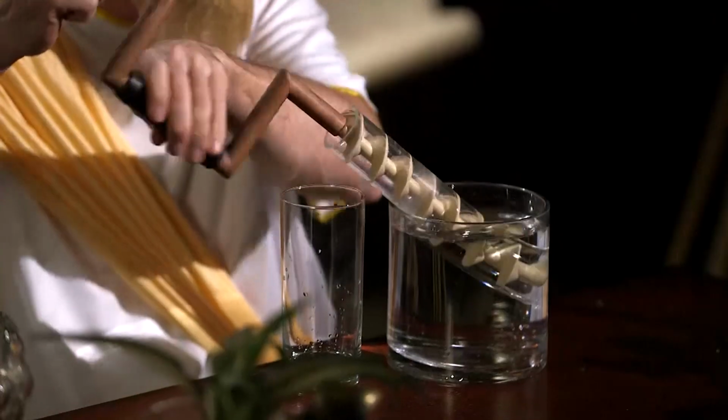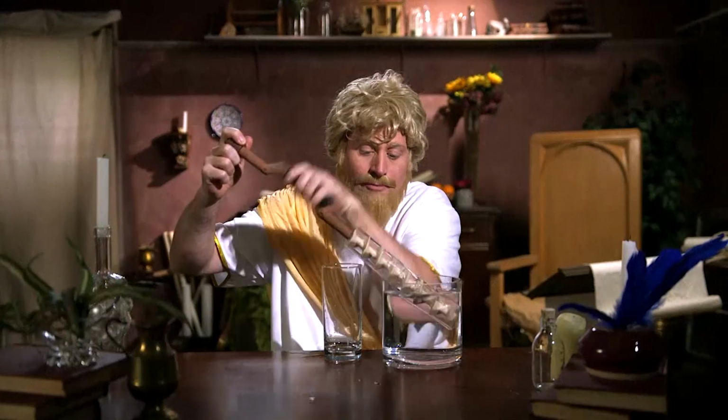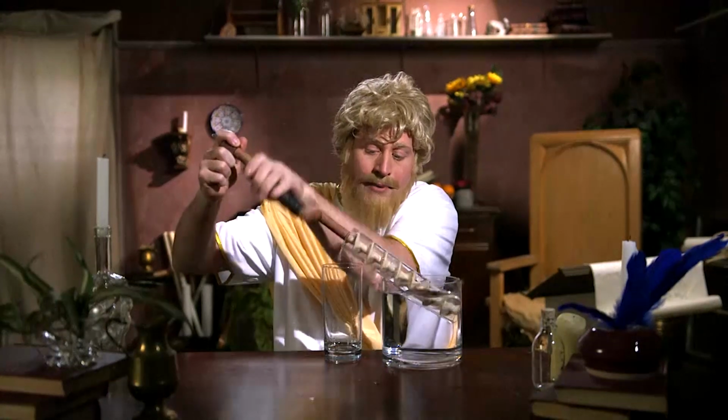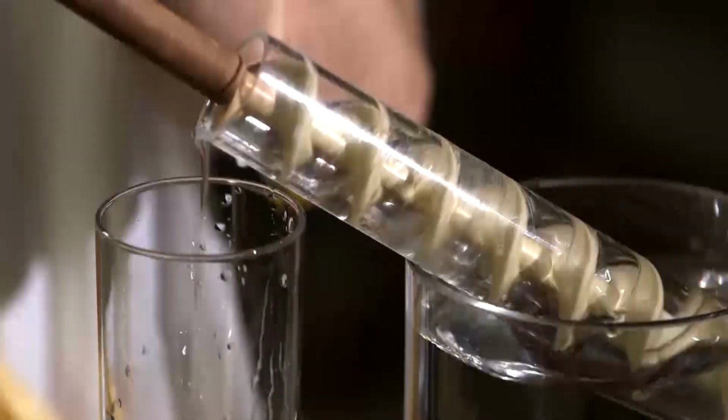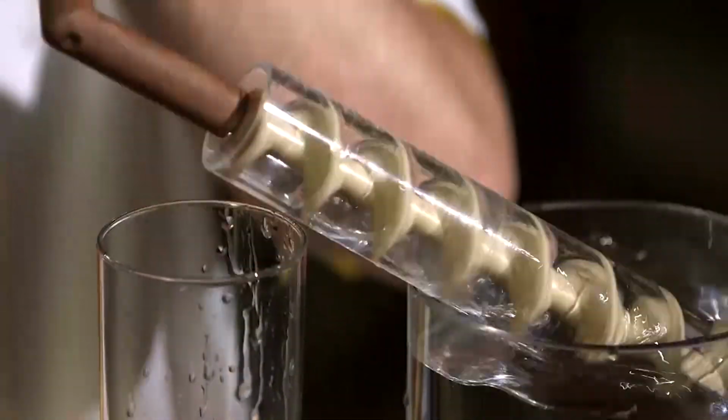Now look. What you do is you put the screw in the water like this, and then you want to raise the water higher, you see? And so turn it around like so, and the water fills each gap in the screw, and it starts to come up. It gets to the top, and look at this. Look, we've got water coming at the top there. The water is being pumped up. It is the first water pump.